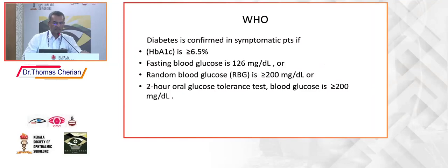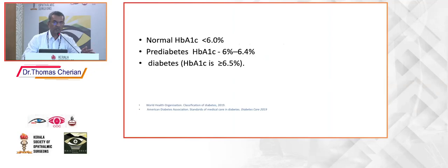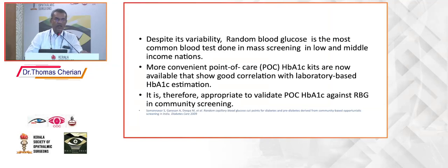As far as WHO is concerned, these have all been discussed. We have symptomatic patients above HbA1c 6.5 considered as diabetic. And normal HbA1c is less than 6, and anything more than that is either pre-diabetic or diabetic. Despite its variability, random blood glucose is the most common blood test done in a mass screening program even now. But the more convenient point-of-care HbA1c kits which are now available show a good correlation with laboratory-based HbA1c estimation.